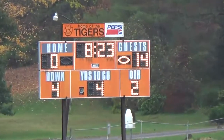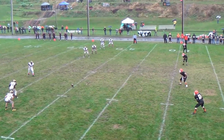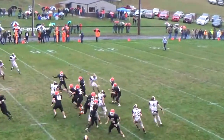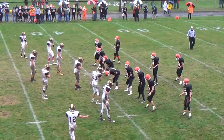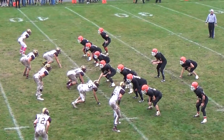So the two points. He's got it teed up at the 40. Risky is the deep man for the Tigers. It's a short kick, and it will be taken at the 25 by Grigsby. Gets to the 35, and up to about the 40. Move the chains and get some confidence that they can attack this Greenfield defense.